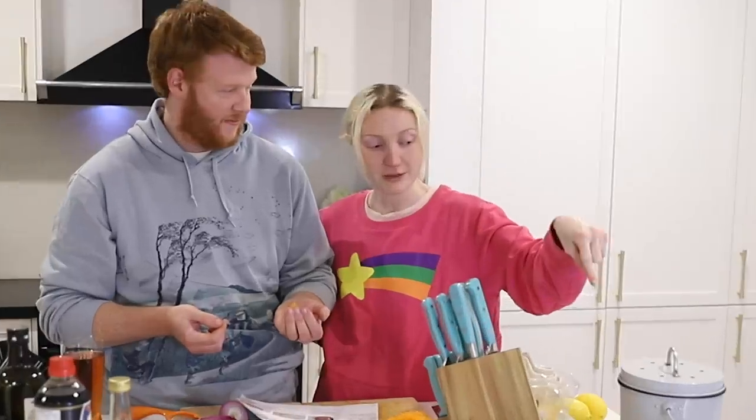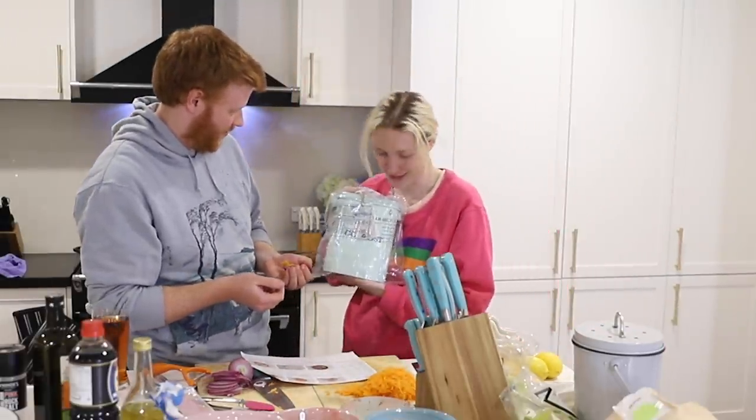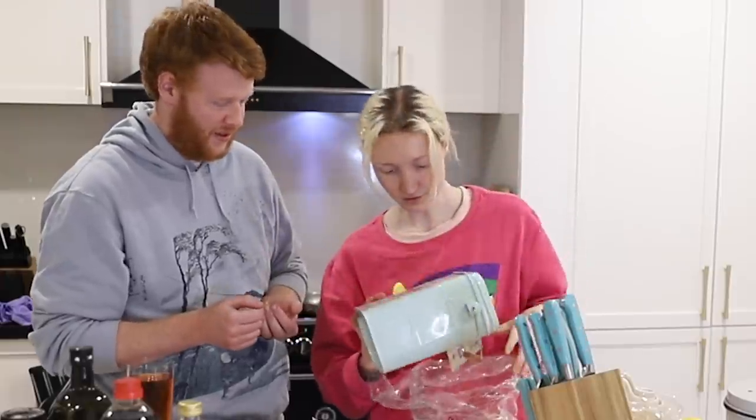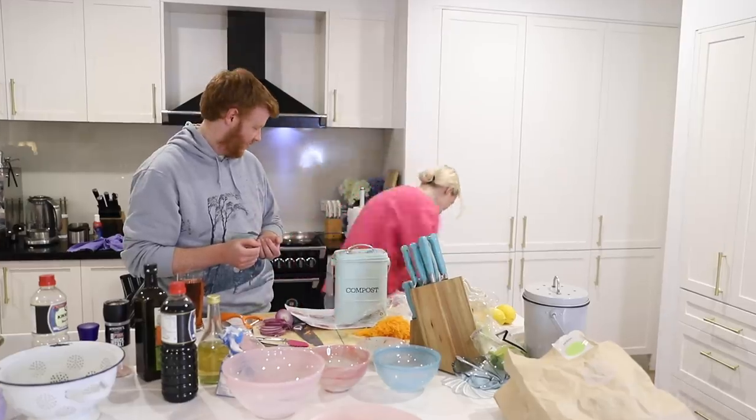But before you throw it in this compost bin. Okay, yes. Please hold, for I have. What have you got? Amazon compost bin. Ooh, that's really nice. It's not the same color. Can I help you?